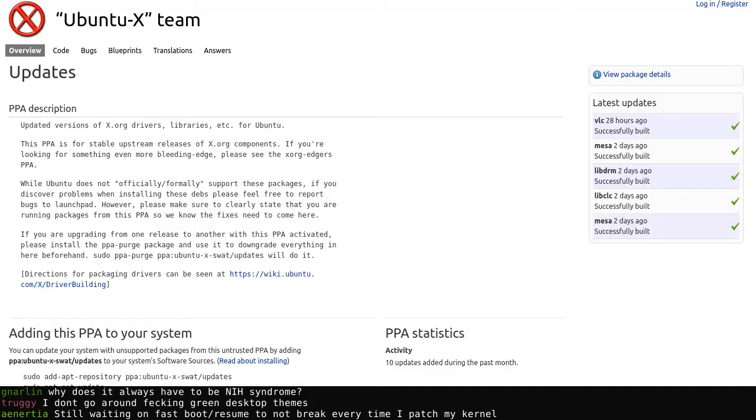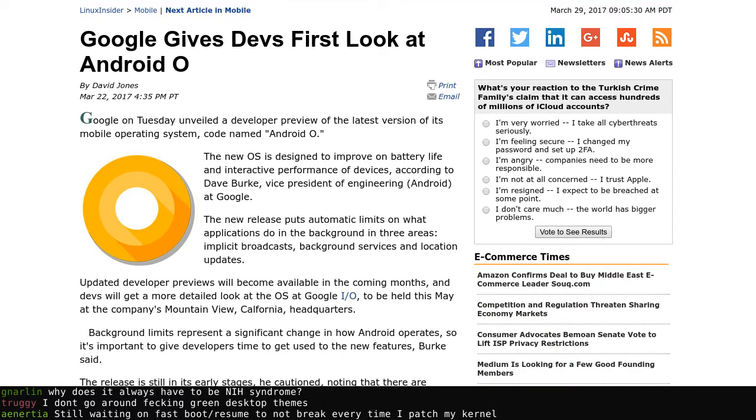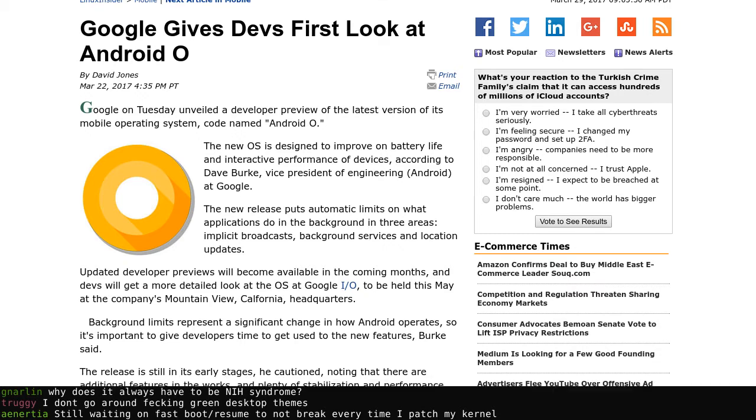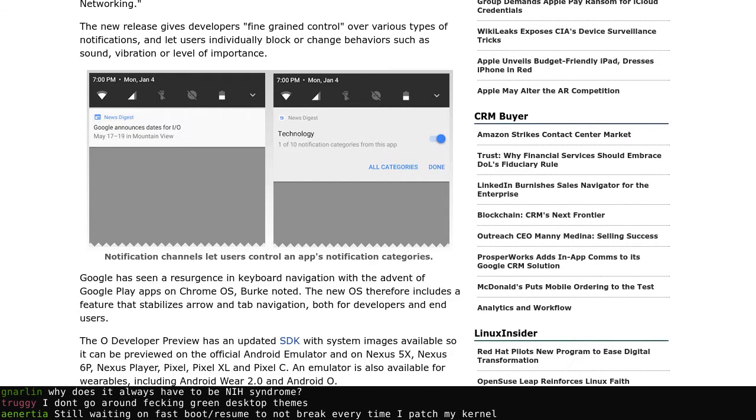Okay, so what's this about? Linuxy stuff that Strider put in the show notes. There's a new developer release for Android. So it will be Android O. What the heck? I almost dropped the H bomb. What, you're going to call it O and not call it something else? I mean, it's only the letter. We don't know the final name yet.